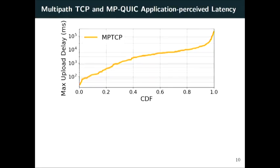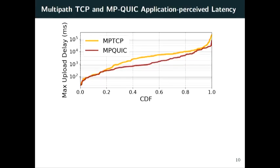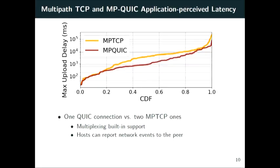And then we also decided to compare the performance of Multipath TCP with Multipath QUIC, and we observe that actually we can do better than with Multipath TCP. This is related to 2 reasons. The first one is that because of QUIC, we can multiplex all the data streams over a single connection, so you can exchange data between both connections.